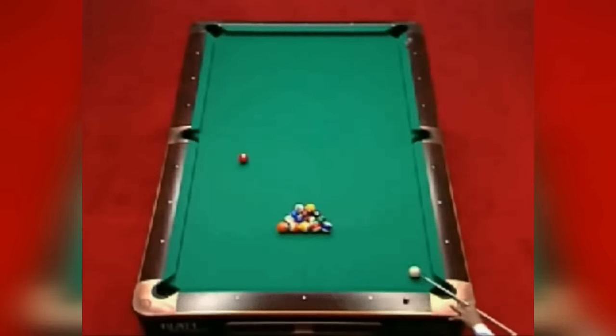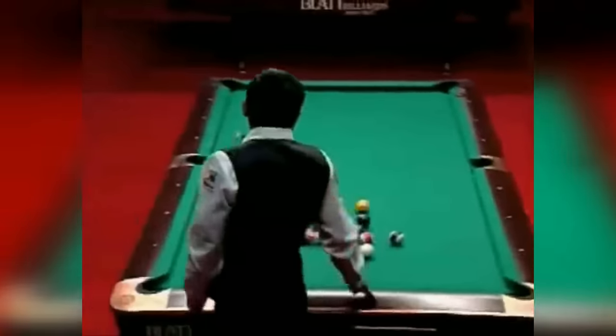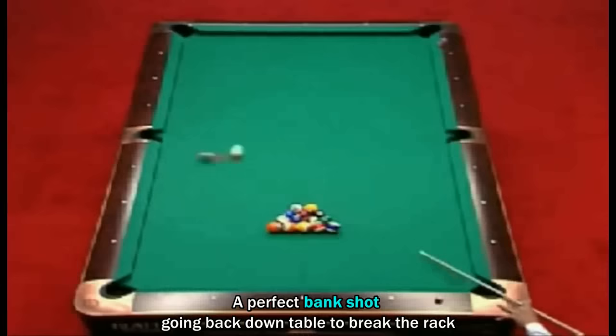He's banking the three. How about this for an aggressive shot, Billy? Wow. Wow. Is that aggressive enough for you? Okay. Take my watch. That looks like a shot you might try, Billy. Shot, Billy. Wow.